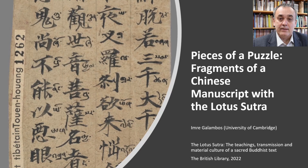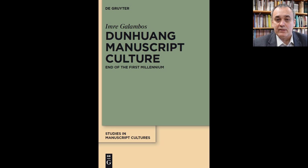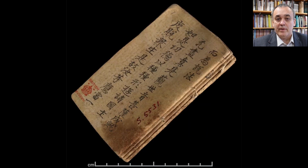My talk today is about a manuscript from Dunhuang in the codex form, and it contains a series of Buddhist texts, most importantly, the 25th chapter of the Lotus Sutra. This is a manuscript I have written about in my recent book, but since then I found other pieces belonging to the same manuscript, so I would like to continue the discussion and make a number of other observations which in turn will be related to our understanding of the nature of the library cave at Dunhuang.